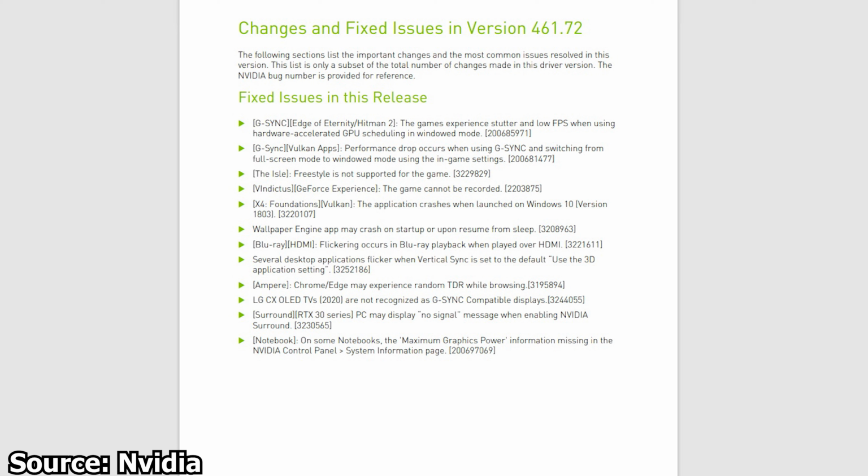As always, I've already installed this driver and I can report that there are no issues so far with my system. Also, no performance gains in any game or application, but at least there are no new crashes or errors to be found. So far anyway, everything looks to be okay.